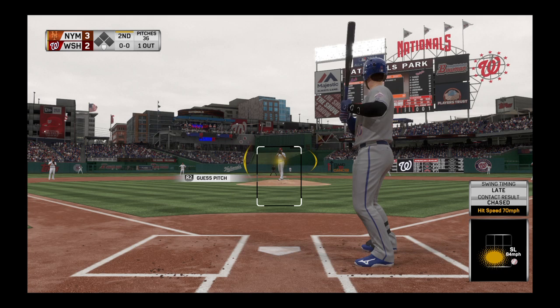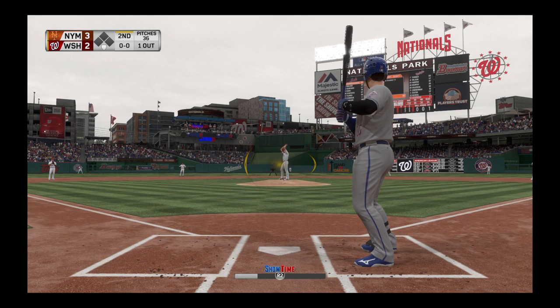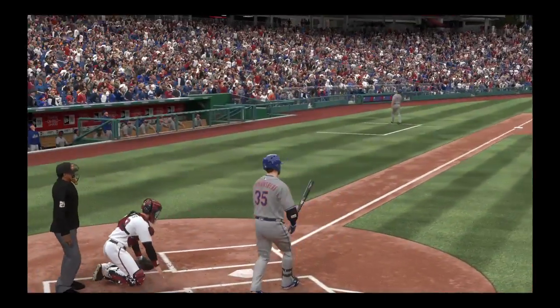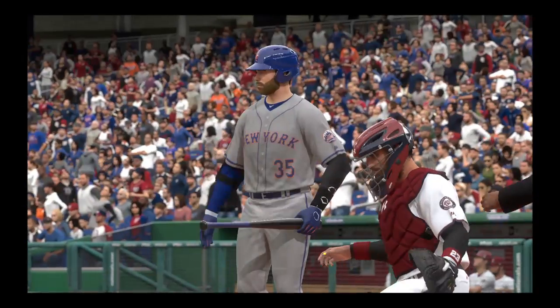Digging in now, Tom Vaughn. 0 for 1 here in the early going. Sends that one out of play for strike one.